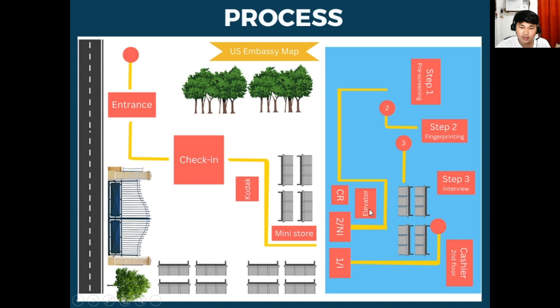When you are on the second floor, you go to the cashier on the second floor, and the documents needed are your yellow slip and money. Okay, so you need to bring your yellow slip and your money and wait for the receipt. And after you get that, you can pay either peso or dollar, and you get the receipt. You go back again, you go to the elevator, go down, go outside, and go back to door one.